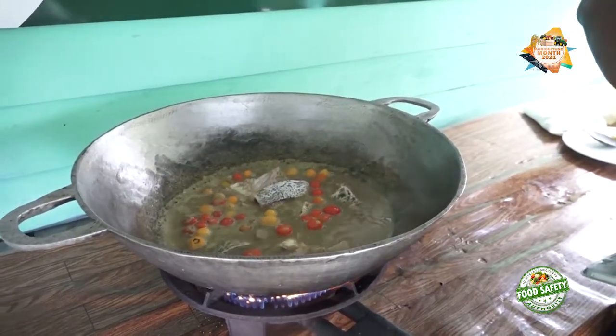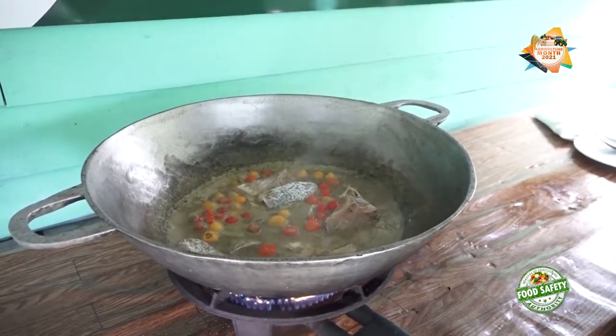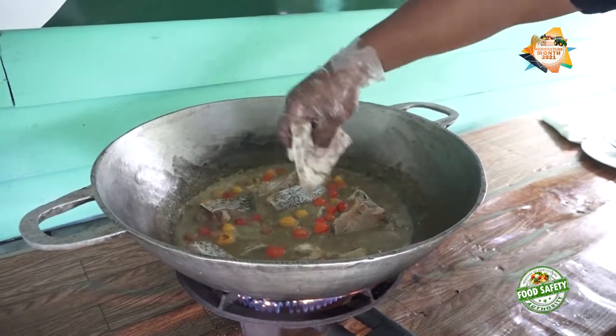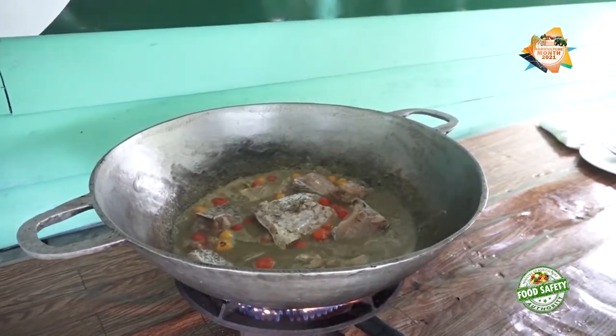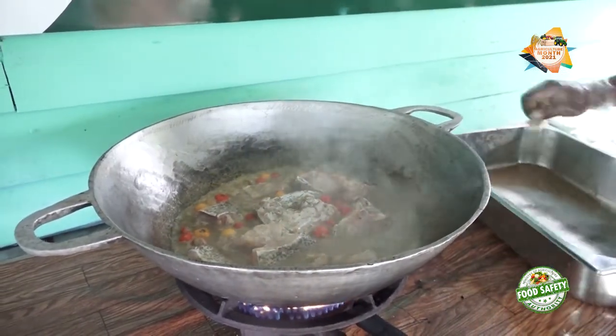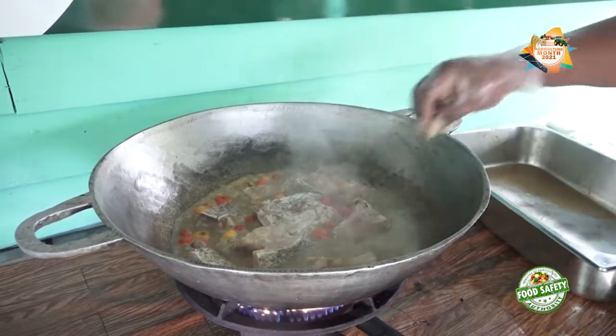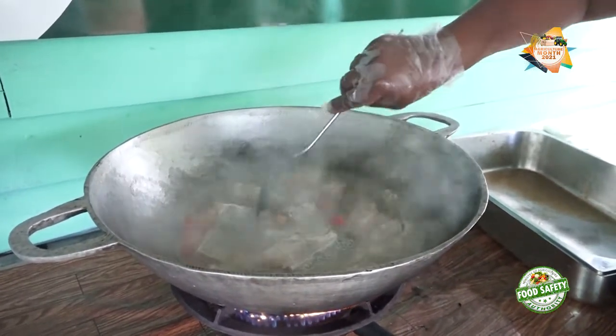Fish, pepper, cassava water, some cassava bread or farina on the side, and that makes this thing so delicious. So we stir, to make certain that it is boiled properly.